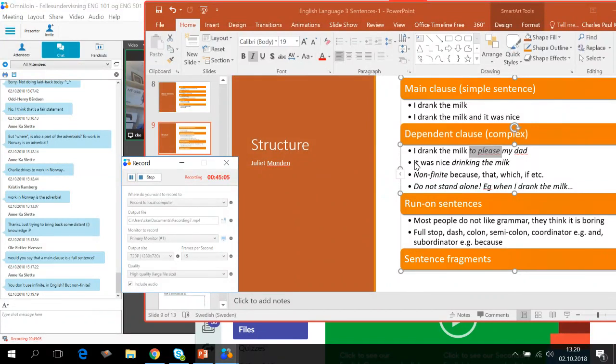So it was nice. That's just a main clause, simple sentence. It's got a subject, it. It's got a verb, was. It's got a predicative, nice, which describes the it. Then we've got a dependent clause, drinking the milk. Again, this is a clause because it's got a verb, drinking. But this verb is another so-called non-finite verb. It's not finite. It doesn't take place in time. It's infinite and unmeasurable. Drinking the milk could be any time.